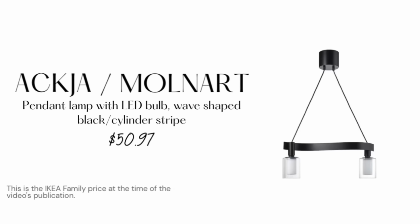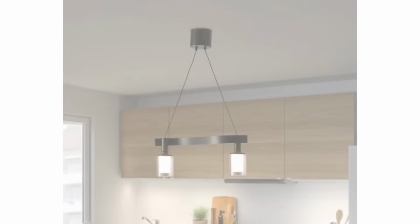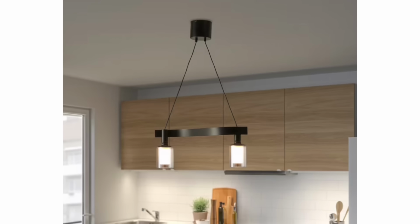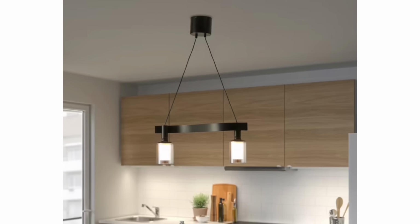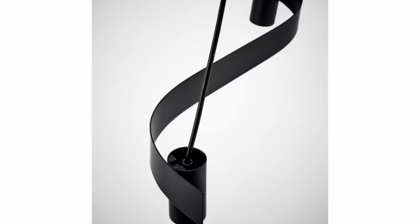8. ACKJA / MOLNART Pendant Lamp. Float a wave of cozy ambiance over your table with this sculptural pendant lamp. Its warm, flicker-free glow through grooved glass feels like a slow exhale at the end of a long day. Adjustable, stylish, and a total mood maker.